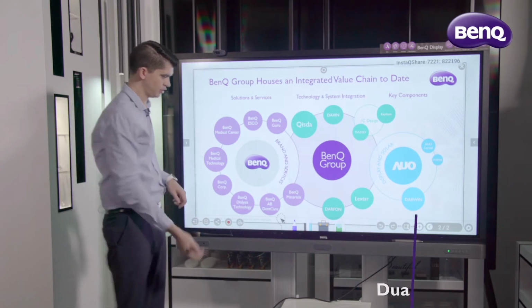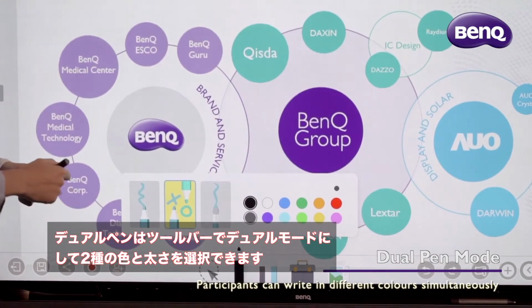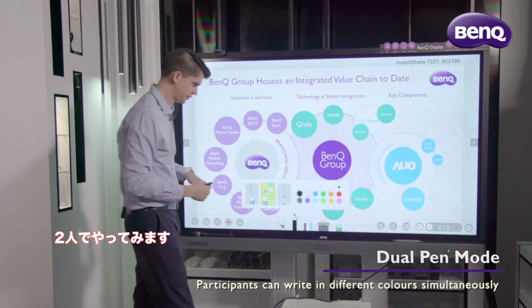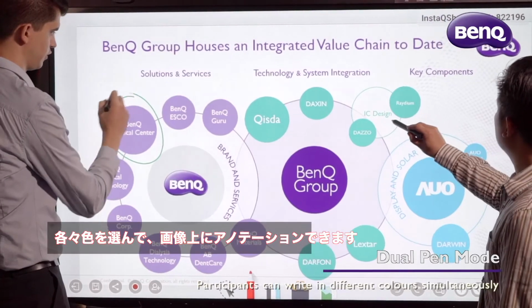Within this mode, I can also just enlarge using normal hand gestures that we're used to using on other different applications. With dual pen mode, I select the same toolbar, click the next dual pen mode, and here I can select 2 different colors using 2 different styluses. I'll get Tian to come and help me out with this one. I'll select the green color for my pen, and now we can just start annotating straight over the top.